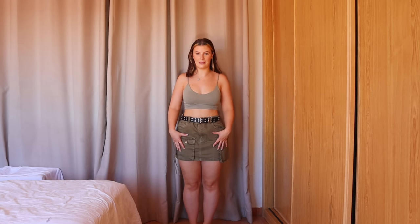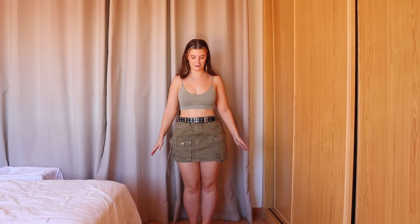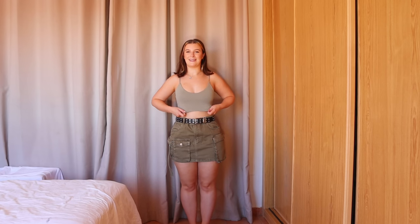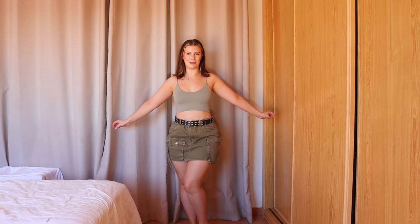I'm thinking this with some big boots that I have, the ones that go all the way up here, like tie up. I think that would look really cool. But then I feel like I can also just wear this with my Jordan 3s or Jordan 4s. I think I have so many ideas for this outfit. I can't wait to post them and then you guys can see on my Instagram and stuff what outfit ideas I came up with for this. I think this is really, really cute.